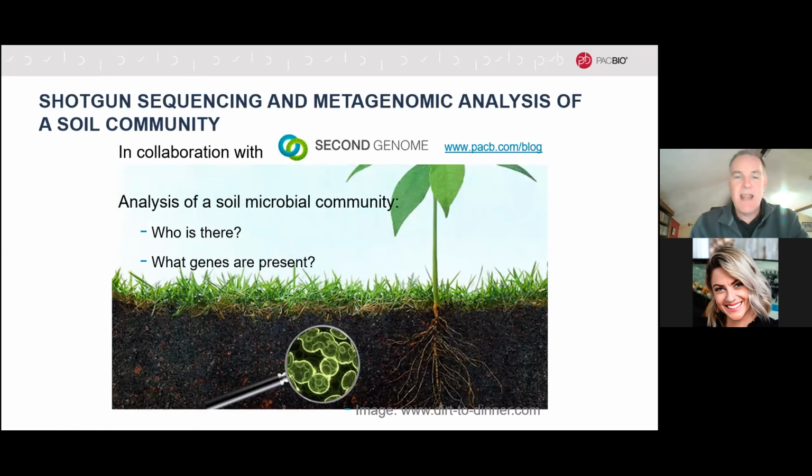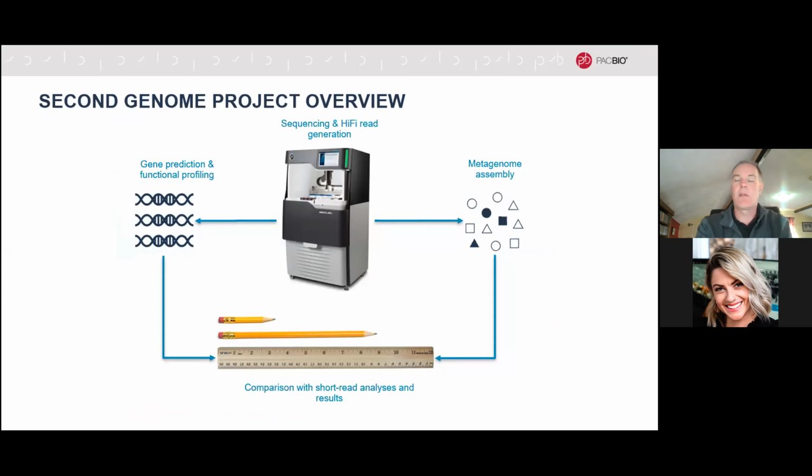So moving towards the end now, with just a couple of examples of what you can do and what has been done with these types of data for metagenomics applications. There was a shotgun metagenomic sequencing project done in collaboration with Second Genome and PacBio together. They were looking at an environmental sample, a soil sample here, and the aim was to find what genes and what functionality those bacterial communities have in the soil. It was also a comparison of the PacBio power against using short read and other sequencing methods, to see the bang for your buck that you could get.